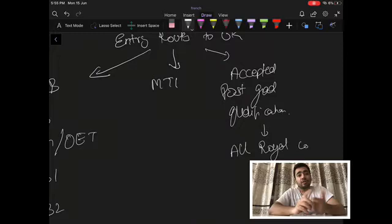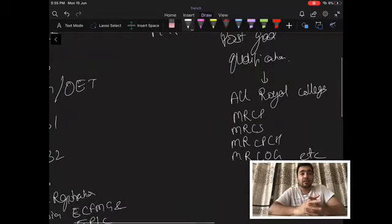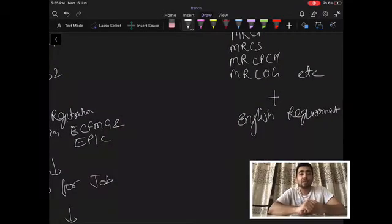Next, coming to the accepted postgraduate qualifications, these could be any of the Royal Colleges. For example, it could be MRCP, MRCS, MRCPCH, MRCPsych, MRCOG, it could be anything, and that is all you need. In addition to that, you would also need an acceptable English qualification, and I would recommend going back to the GMC website to brush up on what is an acceptable English requirement.